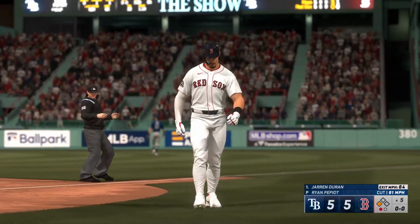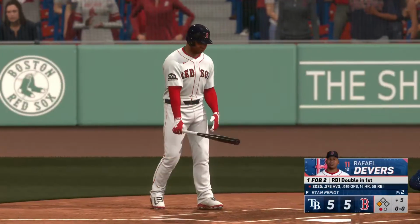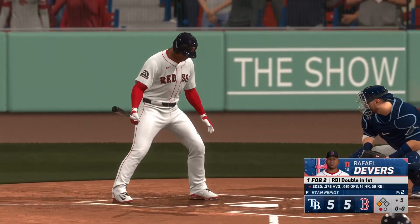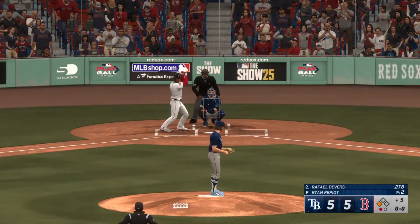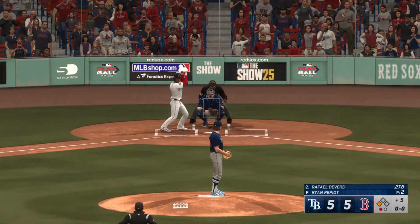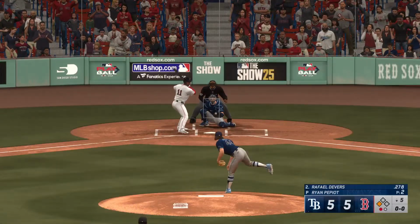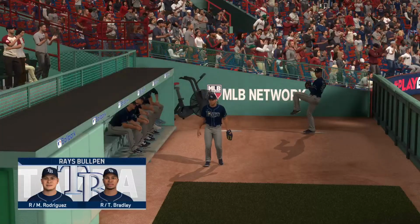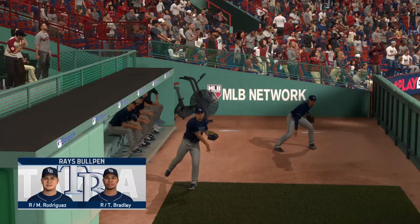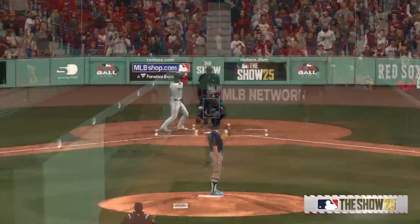The runner moves up to third, and now they have a chance to drive in the go-ahead run. It's not enough, but at the end of the day, it's a good at-bat. Rafael Devers up to hit. Strike on the outside. It's 0-1. Bullpen movement for the Rays. Manuel Rodriguez getting loose out there. Bradley also getting ready.